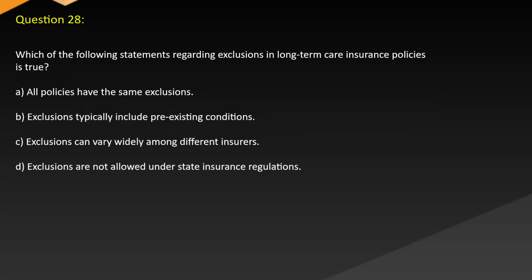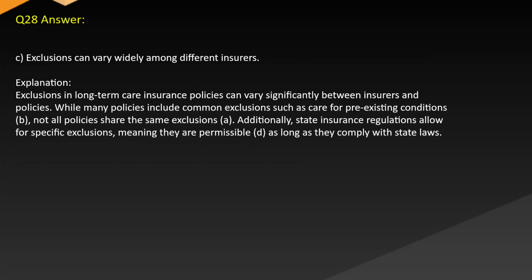Question 28. Which of the following statements regarding exclusions in long-term care insurance policies is true? A. All policies have the same exclusions. B. Exclusions typically include pre-existing conditions. C. Exclusions can vary widely among different insurers. D. Exclusions are not allowed under state insurance regulations. Answer: C. Exclusions can vary widely among different insurers.